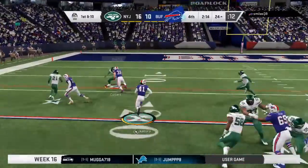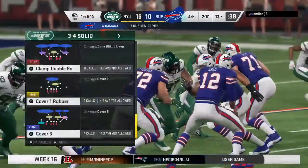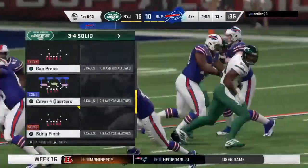They'll run. This is Kamara. And down inside the 15 he goes. 11 yards and a Buffalo first down.